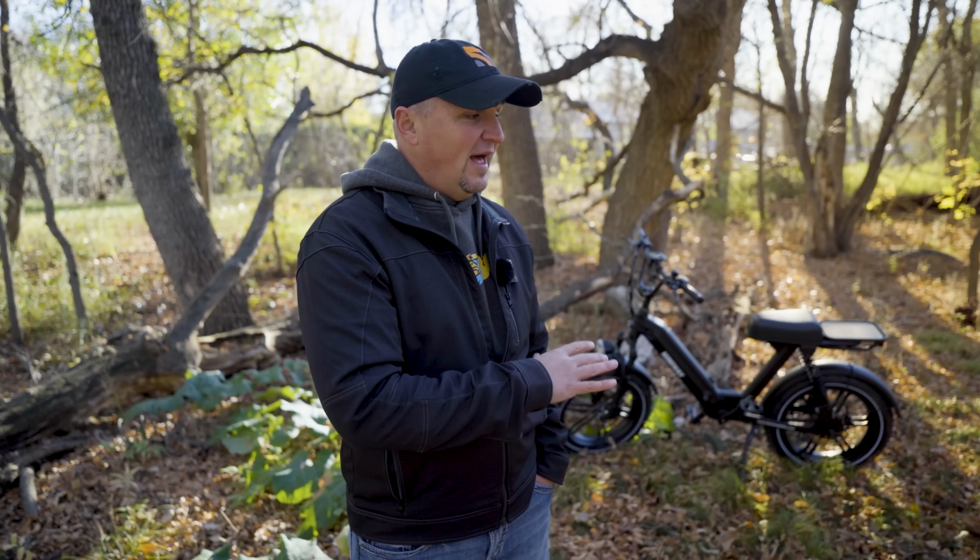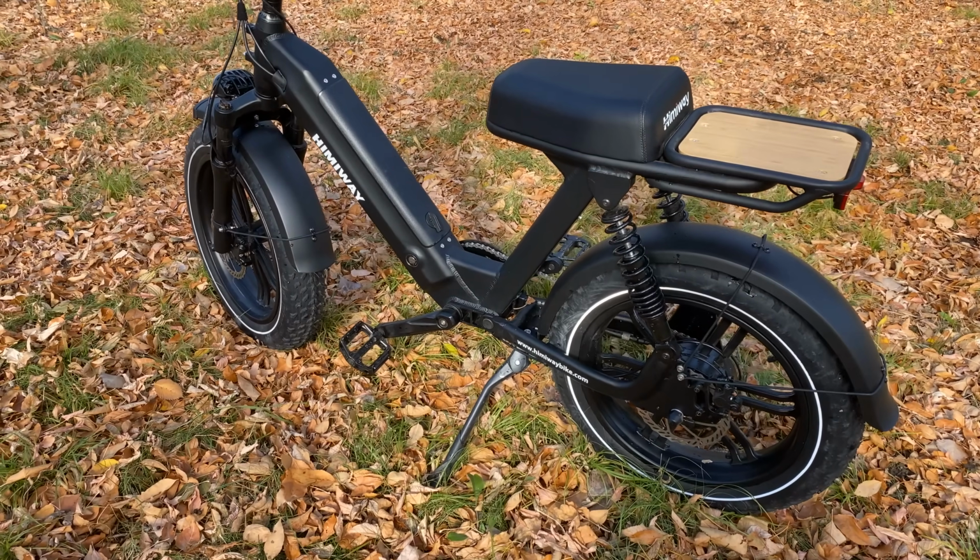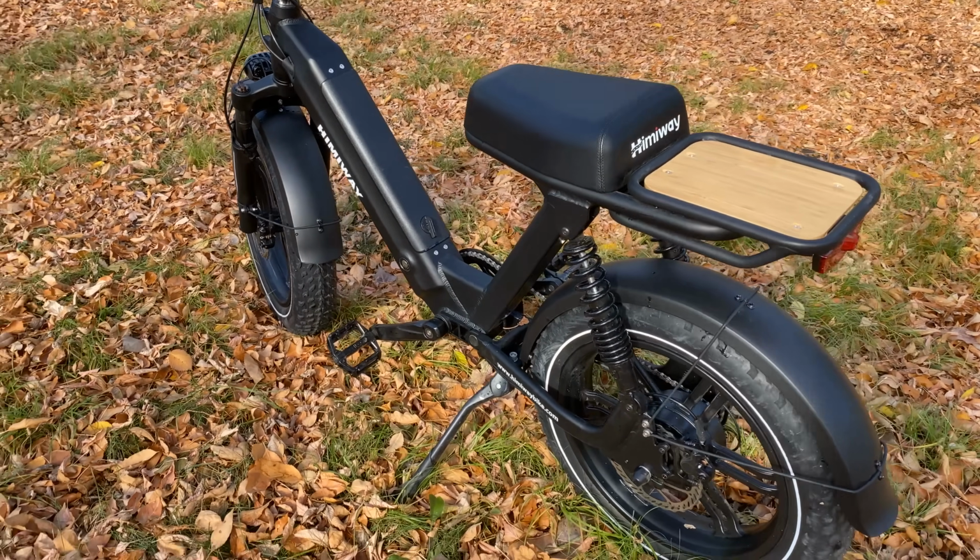So what do I like and not like about the Himiway Escape? Well, let's start with the negatives first. First of all, I do not like that the seat is not adjustable. It's fixed. It's fine for when you're just riding it like a moped, but when you want to pedal, for anyone that's taller than about 5'10" or 11, it's not very comfortable on a long ride.